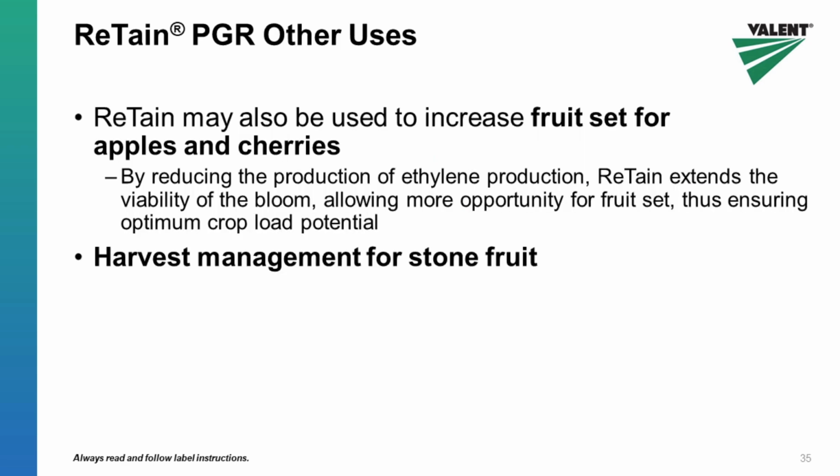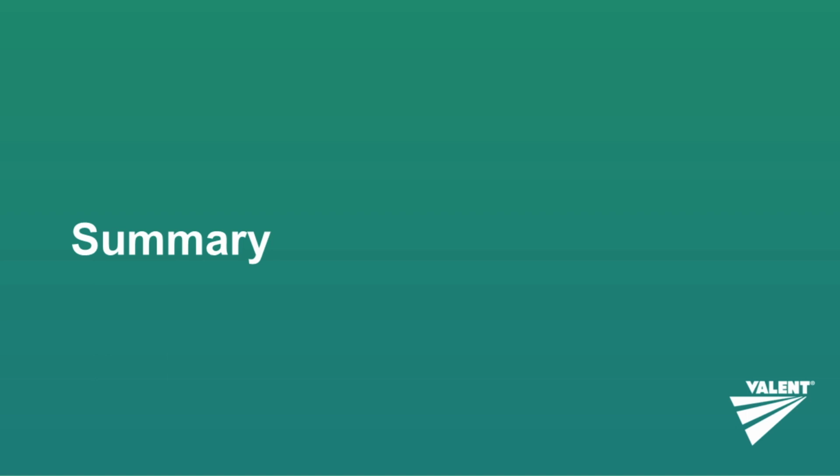And just to finish up, some other things that Retain can be used for in tree fruits include increasing fruit set in apples as well as cherries. Retain reduces ethylene production in these plants, which extends the viability of the bloom, allowing more opportunity for fruit set and therefore better crop load potential. Retain can also be used for harvest management in stone fruit crops. The optimal timing for Retain in stone fruit is right around 10 to 14 days before harvest. And with that, I will now pass it back to Joseph.